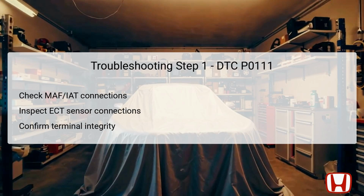In the first troubleshooting step for DTC P0111, you are required to conduct a visual inspection of the connectors associated with the MAF sensor, IAT sensor, and the ECT sensors. This step is critical because poor connections or loose terminals can cause data transmission issues between the sensors and the ECM. Inspect each connector for signs of corrosion, bent pins, or any physical damage. Once you confirm the integrity of the connections, you can determine whether they are contributing to the problem.